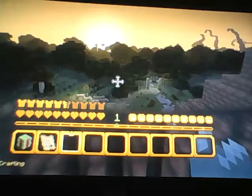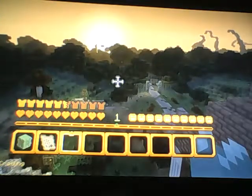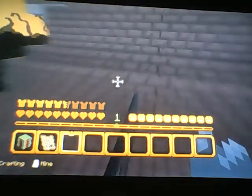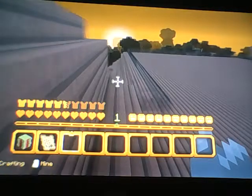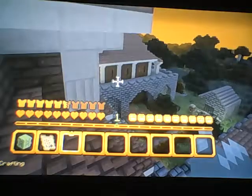Looking around for anything special. Man, those trees are weird. I'm not gonna lie, those are pretty peculiar trees. I wonder what happened to them. Probably be... never mind, I'm not gonna say that.